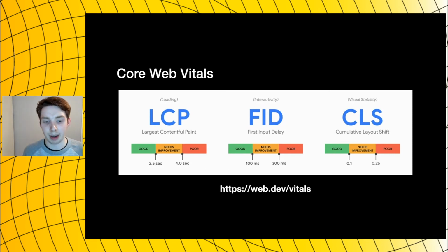Then First Input Delay is the time it takes for input to be interactive, basically. And then visual stability, so CLS, Cumulative Layout Shift, helps with detecting jumps inside of a page. For example, like you've all seen this before, where an image is loaded and then it suddenly jumps all the way down to the content that you've been reading.